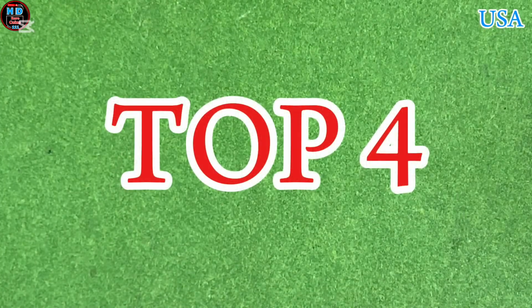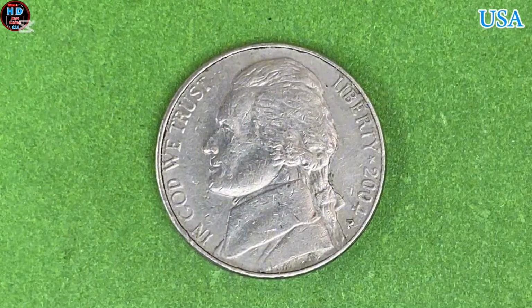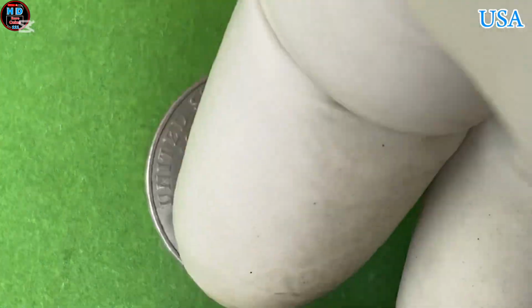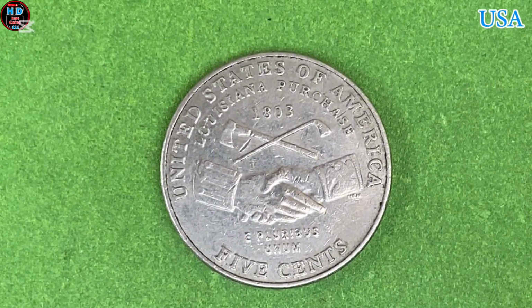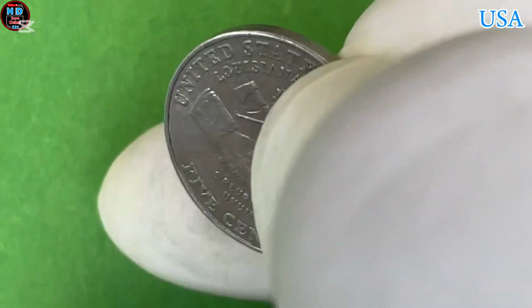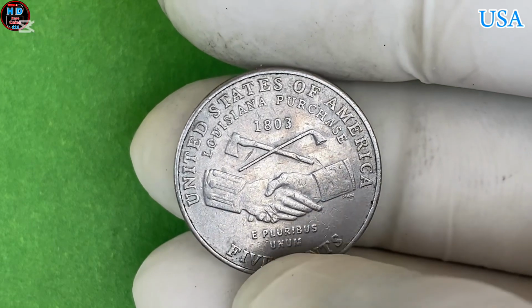Top 4. We're diving into the world of a particular coin that might be sitting in your pocket change right now, the 2004 Jefferson nickel. This 5-cent piece may seem like a standard coin, but you'd be surprised at how valuable it can become. While most 2004 Jefferson nickels are worth just 5 cents, there are certain rare versions of this coin that have sold for tens of thousands of dollars.